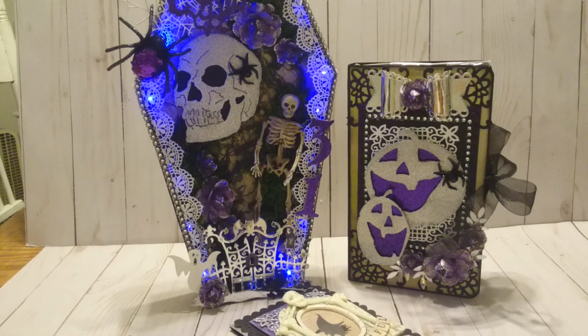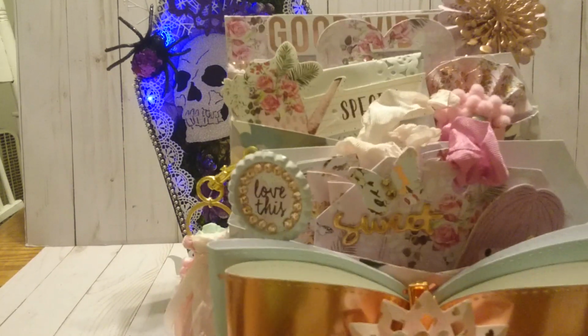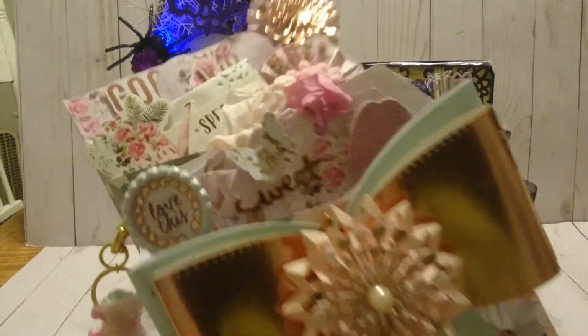Hey everybody! As you can see, I got another Halloween project, but this one is Happy Mail, and it is going to Angie of Gathering Jewels. And Angie on Instagram had a giveaway. It was called 30 Days of Kindness, I believe, and every day she made a post, and if you left a comment, she would pick a winner from the commenters, and I was one of her winners. So this is what she sent to me, and it's absolutely gorgeous and has everything I love.